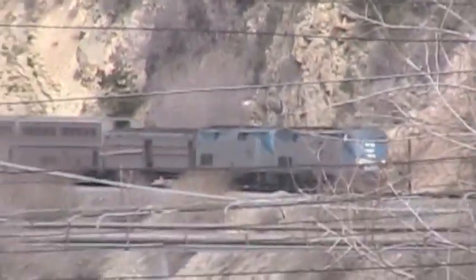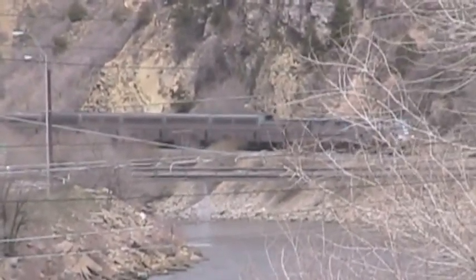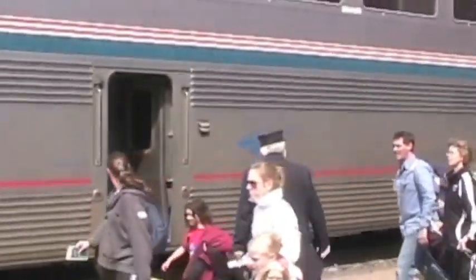And here it came, the westbound California Zephyr. We joined the horde of stranded passengers boarding for the trip west.